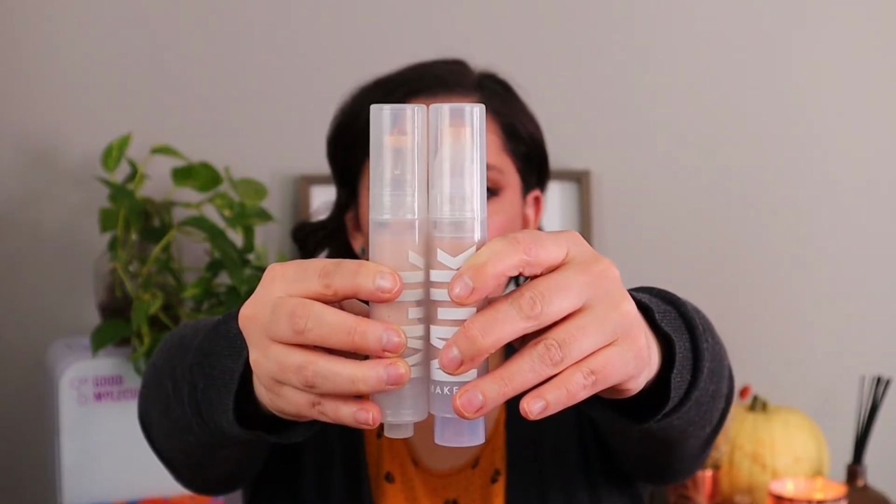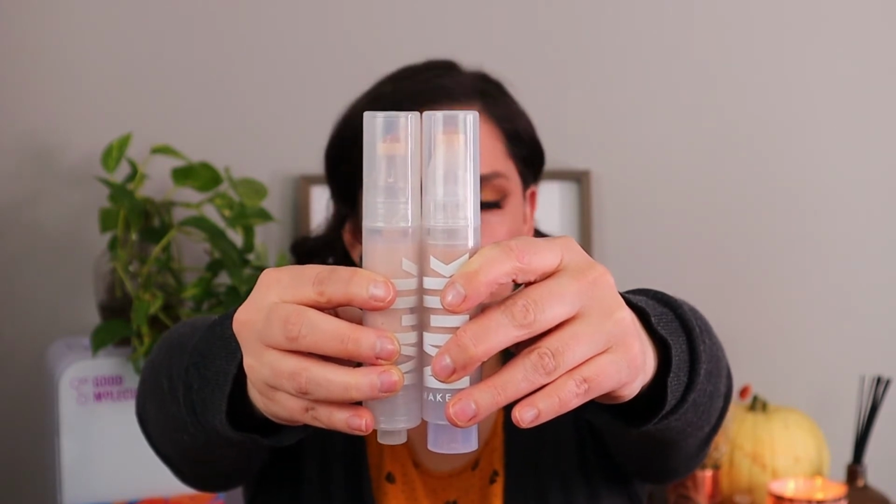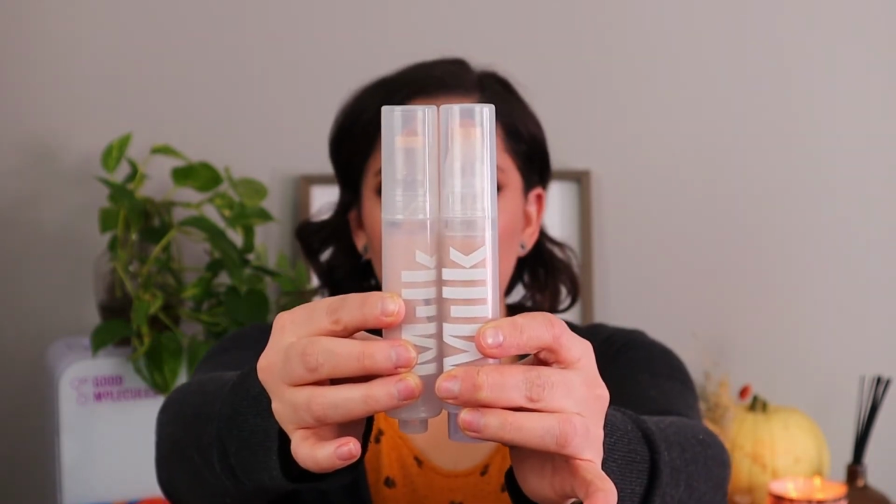Skin Tint. Starting with the outer packaging, the new Milk Makeup Sunshine Skin Tint does come in a paper cardboard recyclable box, whereas the original formula came in a really cumbersome plastic tube, and I am so happy that they improved upon that packaging. The product packaging is quite similar, though the new formula is just a teeny tiny bit longer. The girth of the two products remained the same.